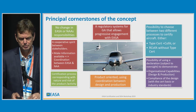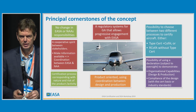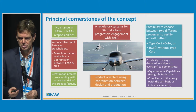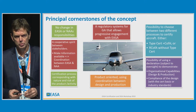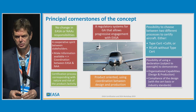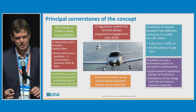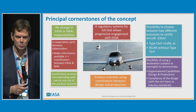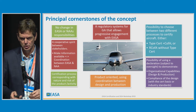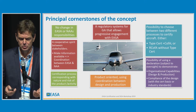So we try to build a ramp up into the system all the way up to the full Part 21 if we can. The other corner, possibility to choose between two different processes to certify the aircraft, either go for a type certificate and a CFA, or go for a restricted CFA without a type certificate. And we try to build in really the possibility to choose depending on your business model if you need one or the other. So it's not exclusively one or the other, it depends on your business model.